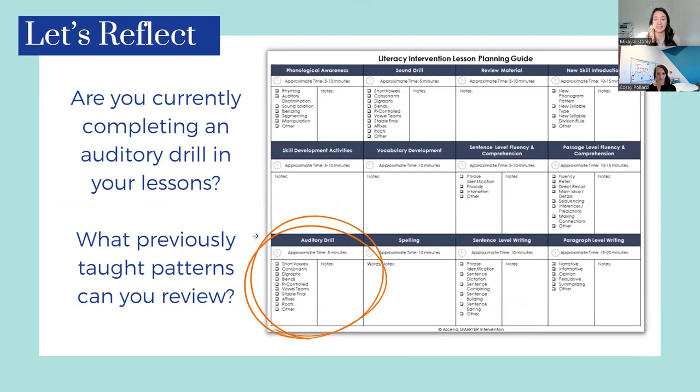So let's think about it: is this something that you're currently completing in your lessons? If not, is it something that you can be adding? As you start to add it, what are the previously taught patterns you can review? Oftentimes, I give my students 10 total patterns. As we work through more and more new skills, we don't review every single pattern every week, but we'll cycle them through. And if I notice students are really struggling with a specific concept, TCH, for example, I have one student for whom that's a continued sticky skill, I add that into the auditory drill each week to make sure we're consistently reviewing it. So take a minute to pause and think about your own students and what previously taught patterns you can be adding in to review as a part of that auditory drill.